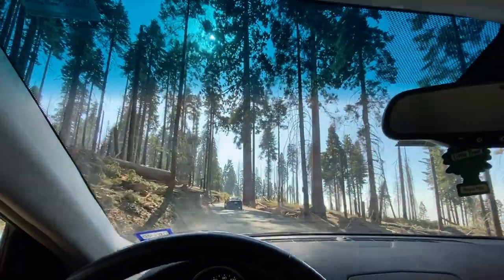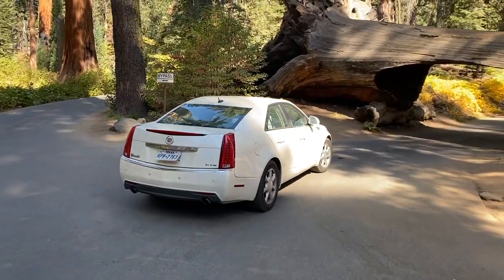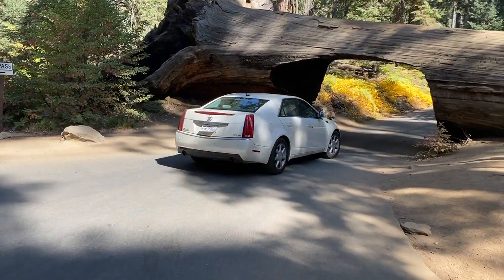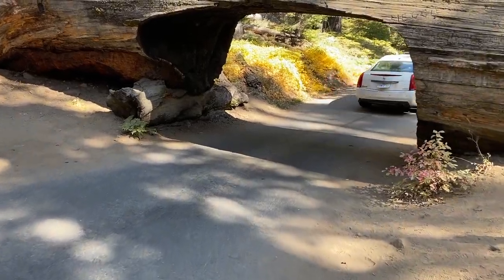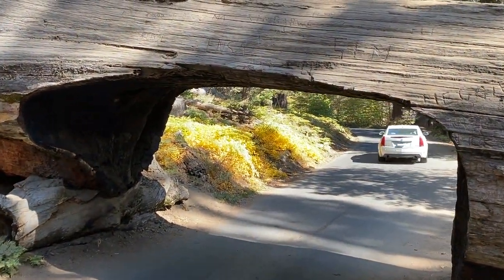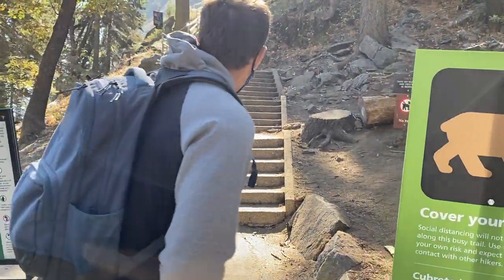Since we're exploring by car, let's take a drive through Tunnel Log. This tree fell in 1937, and they cut a hole in it so that tourists like us could drive through it. Ready? Let's do it.